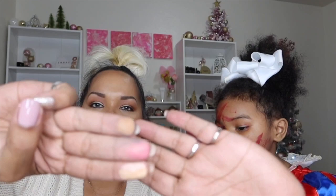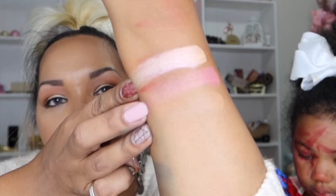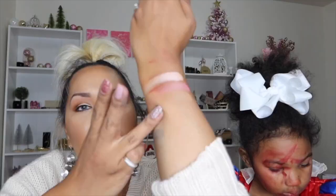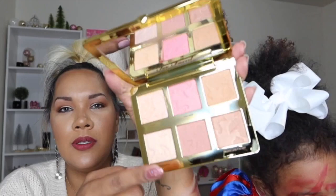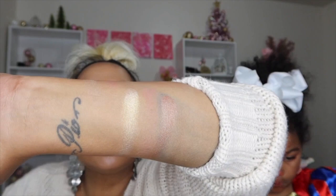Let's go ahead and swatch those really quickly. So we'll swatch the first row really quickly. Okay, hold on. This is what the first row looks like. And we'll swatch them right here. Wow. That is Starlight, Pink Wink, and Sunny Honey is the bronzer. That probably doesn't show up that well on me, but I'll try to make it work. And then the next row looks absolutely beautiful right here. And we'll swatch those. And we have Satin Sheets, Pink Sand, and Tropic Like It's Hot right there.